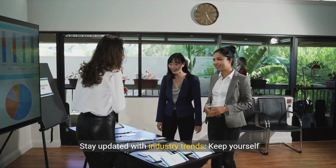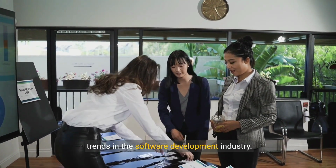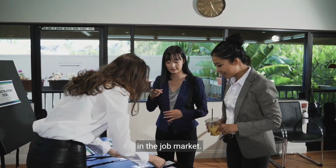Stay updated with industry trends. Keep yourself updated with the latest technologies, tools, and trends in the software development industry. This will help you stay relevant and competitive in the job market.